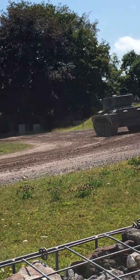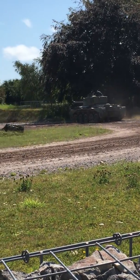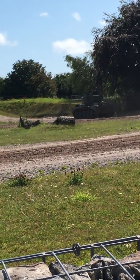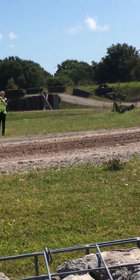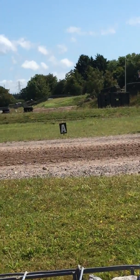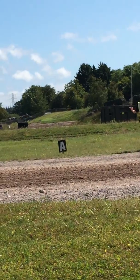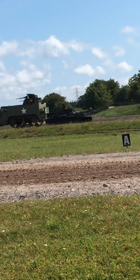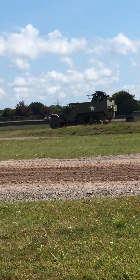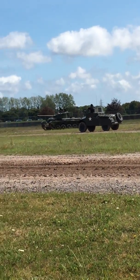The A34 Comet. I've been waiting to see this one out here in just the same kind of way the British tankies were waiting for the Comet during the war. This is the first of the British-built tanks that was capable of taking on something like a Panther or a Tiger on equal footing. The maximum armour, for instance, on the Comet is 100mm. That's exactly the same as the maximum armour on our famous Tiger 131.